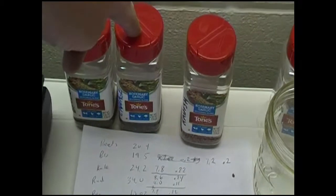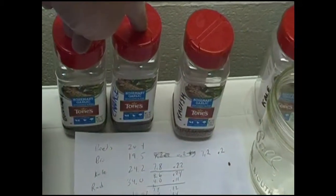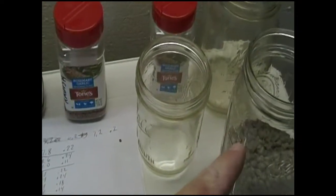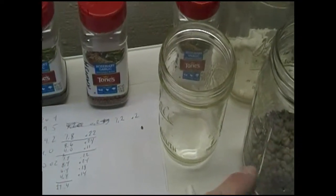Alright, it's time for bed. Broccoli and cabbage planted Monday, and then we'll start soaking peas Tuesday, and then radish and peas get planted Wednesday.